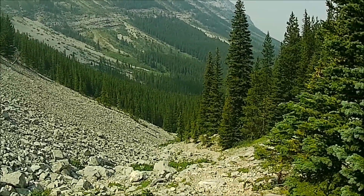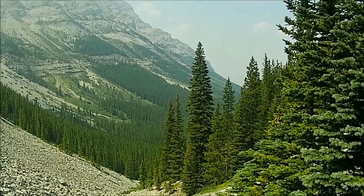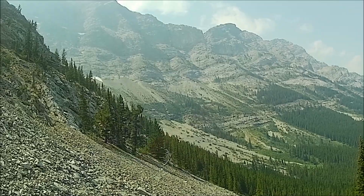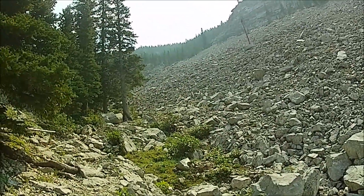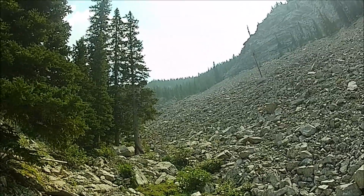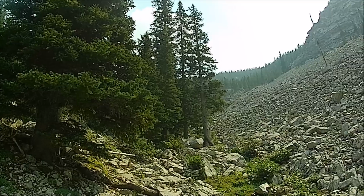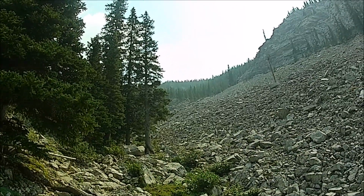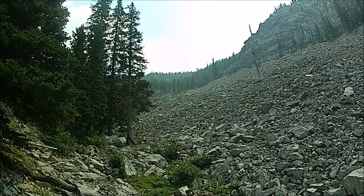Came from down there. But the views are opening up. Pretty impressive. Not too hot. The winds are picking up a bit. Overall, pretty good. Just slowly getting in the rhythm here. Getting old.